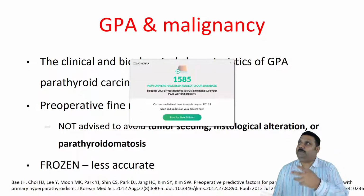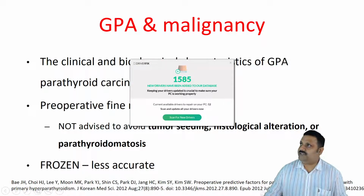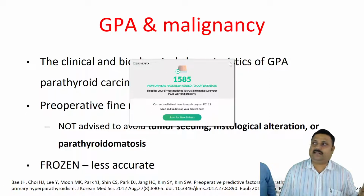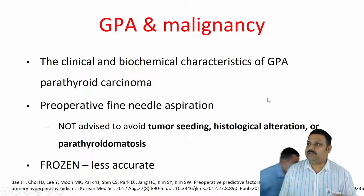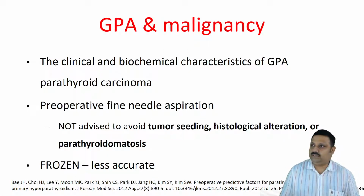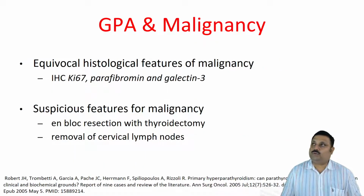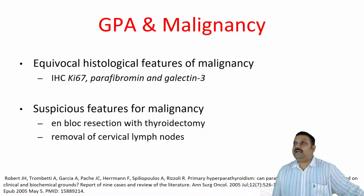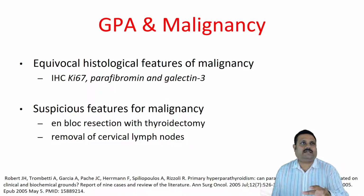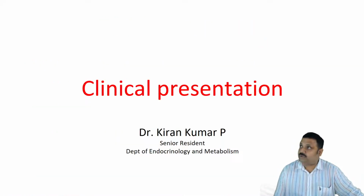This giant parathyroid also mimics malignancy, as the biochemical and clinical features are of malignancy only. Pre-operative FNAC is not advisable because of tumor seeding, histological alteration of the tissue, and something called parathyromatosis, wherein seeding of the parathyroid gland occurs and the seeds act as independent parathyroid adenomas later on, causing hypercalcemia. Frozen section intraoperatively is less accurate, again not routinely used. So what to do? We tend to rely more on IHC, particularly Ki67, which is a proliferative marker, parafibromin and galectin. Wherever there is a suspicion, we go for en-bloc resection of the parathyroid gland along with the thyroid and cervical lymph nodes.